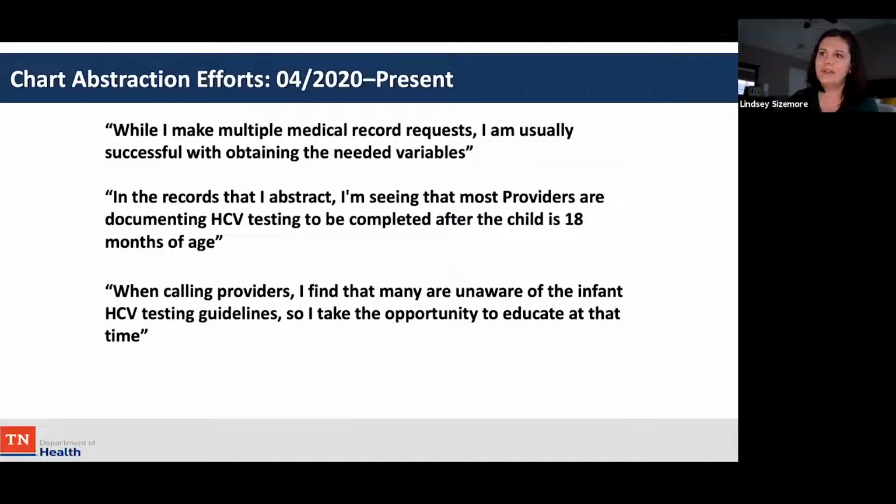Cynthia also reports that, similar to what Laura stated, most providers are documenting that they're going to test the infant for hepatitis C antibody once the child is 18 months of age, and that when calling providers, she finds that many are unaware of the infant hepatitis C testing guidelines, and so she takes that as an opportunity to educate them at that time. Next slide.